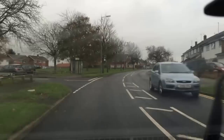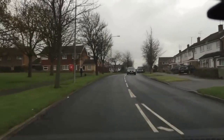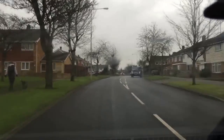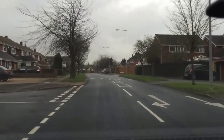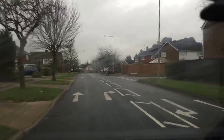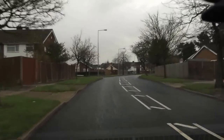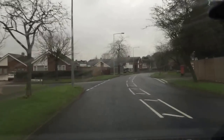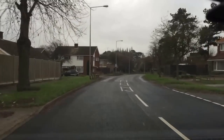A combination of lots of things, but you've just got to keep your focus and keep remembering, 30-mile-an-hour road, it's pretty clear, 28, 29 is good enough. Use your gears, don't be afraid to use third and fourth gear if the car can take it, because every car is slightly different with the gears. So you want to be at least third gear, possibly fourth. At the moment I'm using fourth on here. I'm doing 29 miles an hour. It's quite a clear road.